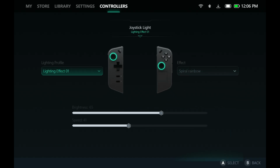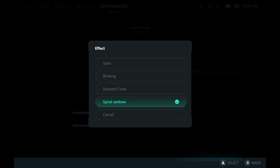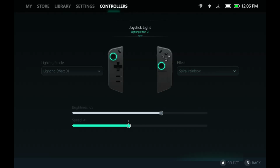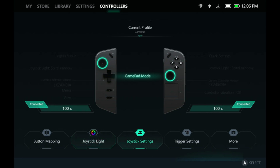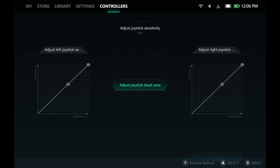We have our joystick lighting over for our next setting here. Simple enough. Your lighting profiles, your effects, and then of course you have your brightness, your speed in here. So simple, but easy to get to and change up. So we'll go back, and our next tab is going to be the joystick settings. So this is where you can go in and you have your dead zone sensitivity or dead zone area for each, and then you have adjust joystick dead zone here.